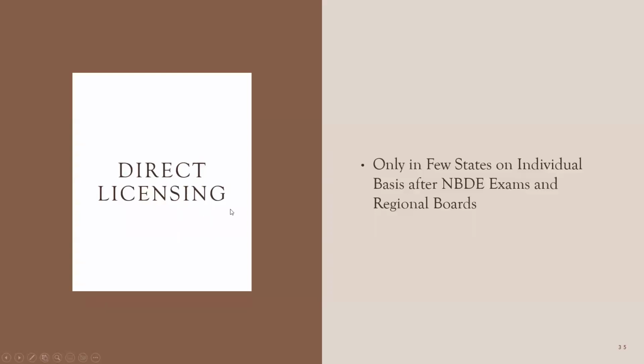Well, direct licensing in the United States is only in a few states on an individual basis after the NBDE exam. It is not available to everyone. Few people got it because they had 2 years full-time masters from England. So that's how I know some of the Pakistanis are working in the United States after getting the direct license in some of the states over there.